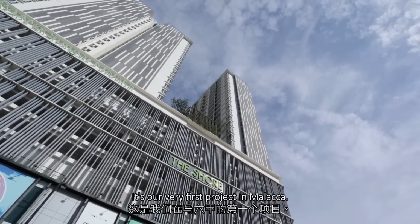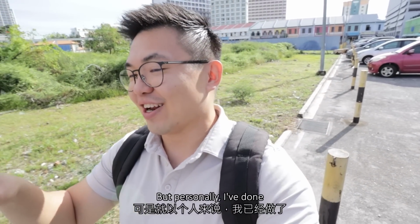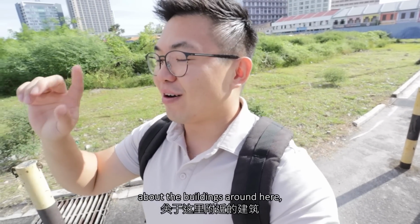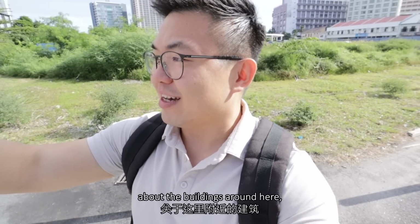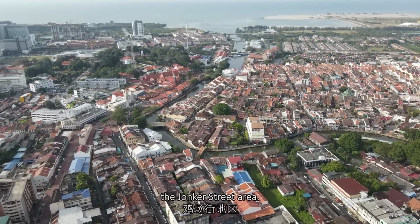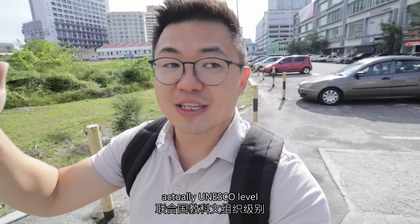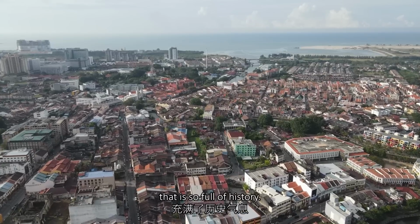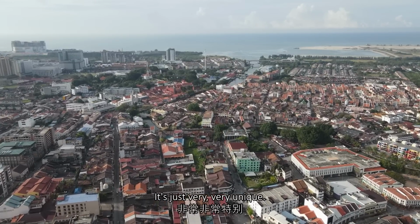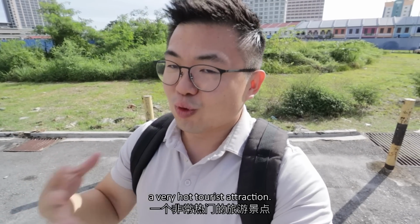It's our very first project in Malacca, but personally I have done a lot of architectural studies about the buildings around here, especially within the riverside, the Jonker Street area. Because within this area, the architectural properties are actually UNESCO level. They're so full of history. It's just very unique, and it has always been a very hot tourist attraction.